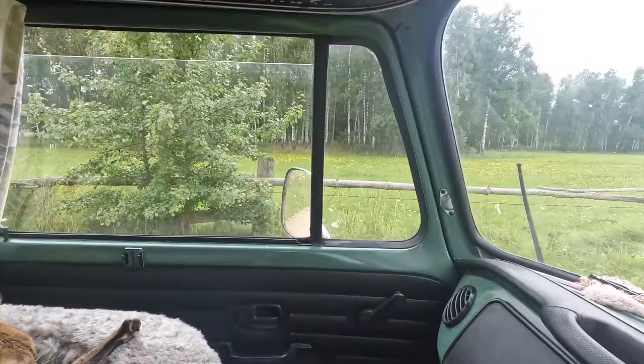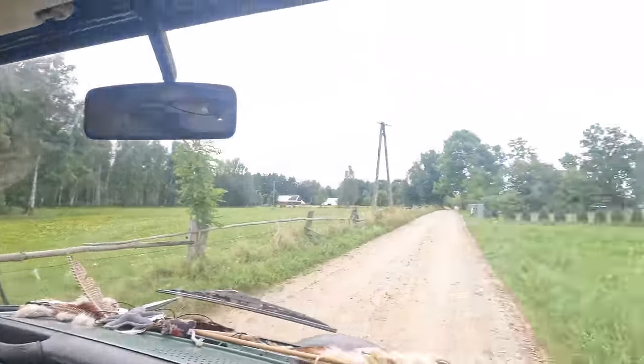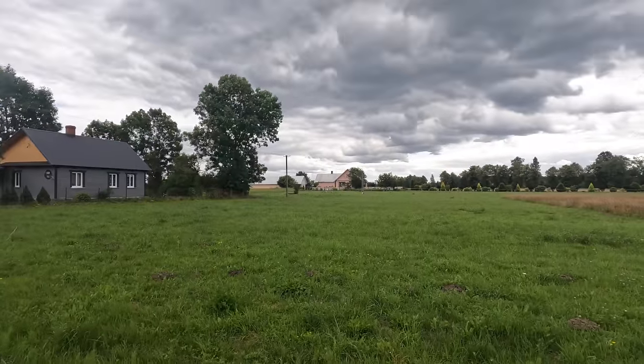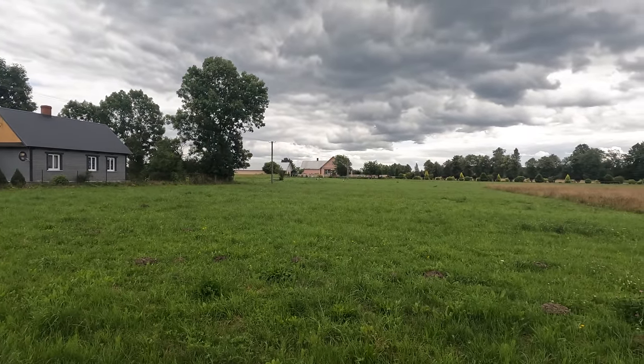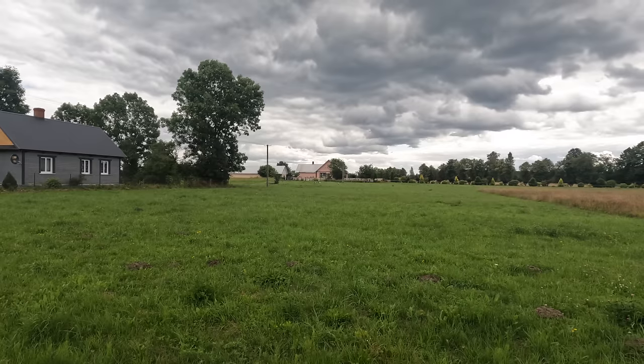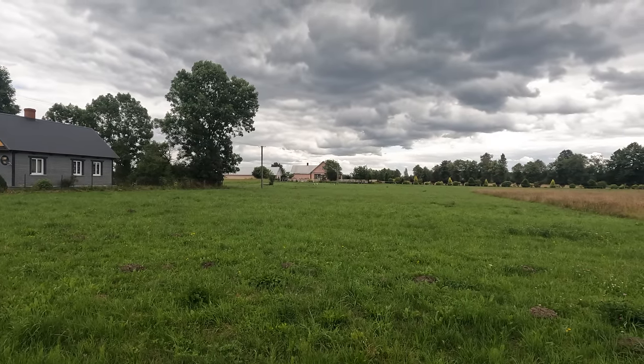Beautiful. And look at the colour of the fields, look at the yellow wildflowers there. Stunning. And then over this side, a few houses, and over there we've got some storks. They're just walking through the field just now, looking for some mice. Anyway, we've only got another 20 minutes until we get to this house, so let's crack on.